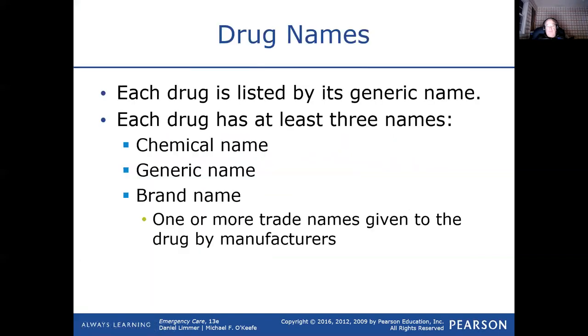Okay, so medication names. I think the other night somebody asked me, is Ventolin the same as albuterol? Is it the same as some other different names and stuff like that?